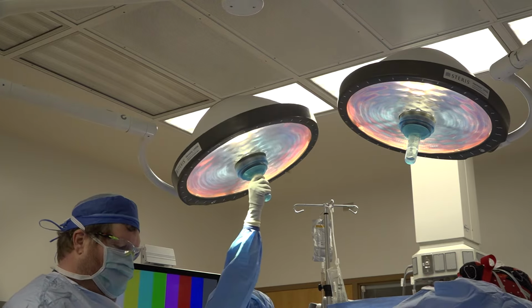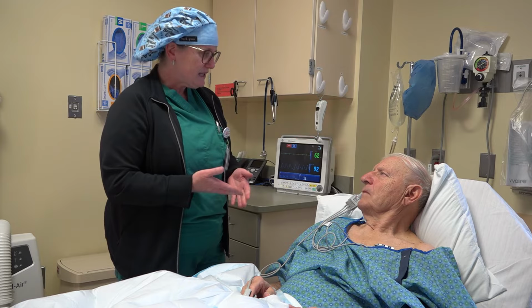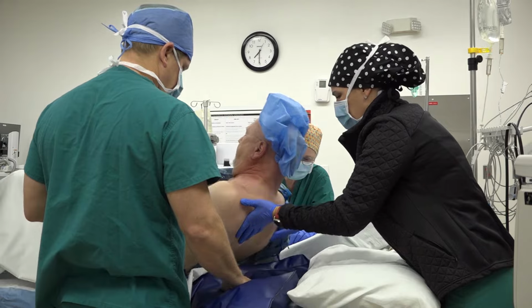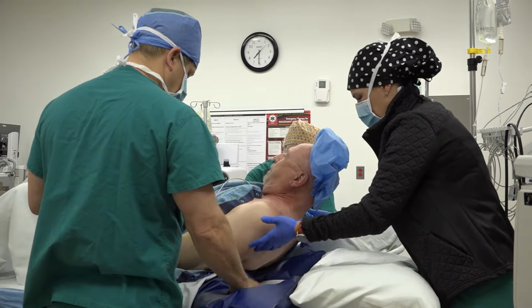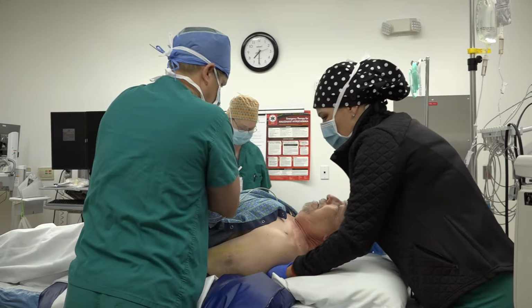CRNAs are key to Estes Park Health's operation. The staff says they like working in a small hospital setting. And I find that in a smaller community, we tend to see our patients more than once, and we recognize each other, and I think that offers a very nice level of comfort for them and for us. I feel like the focus is on the patient more. You're not worried about getting as many patients through the door as you possibly can. You have the time and the ability to focus on every single patient for their procedure.